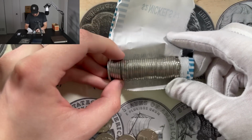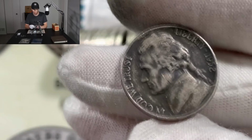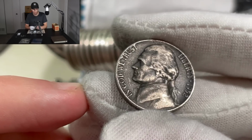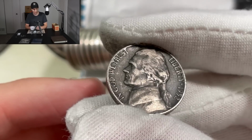All right, there's some color right there for sure. Ooh, 1952 on that one. It's like a dark colored coin, almost like a black color. It has that on its patina as well on the front. 52 is definitely a good date. Those 50s, 51, 52, believe that they do fit into that low mintage range even at 52.